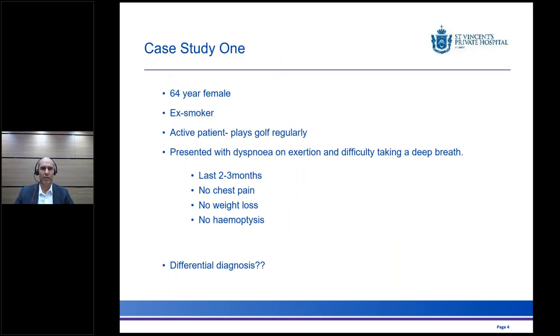All right, so our first patient is a 64-year-old female. She is an ex-smoker, but very active. She's on the go. She plays golf regularly. And essentially, she presented just with dyspnea on exertion. She said that she had difficulty in taking a deep breath, and this has been lasting about 2 to 3 months. She didn't admit to any particular chest pain as such, no angina. She didn't have weight loss or any other constitutional symptoms, no hemoptysis.